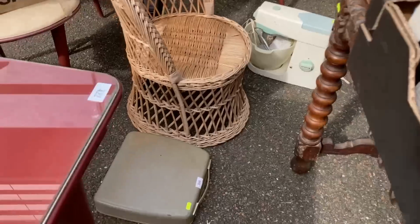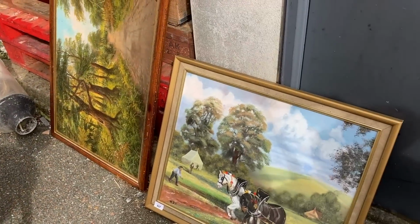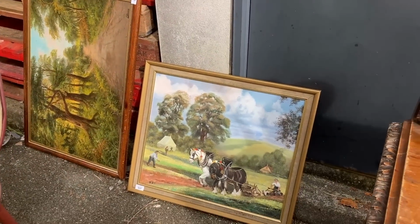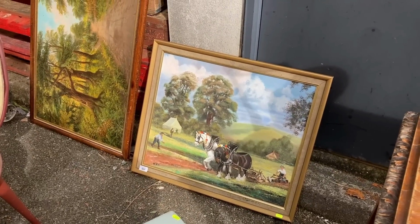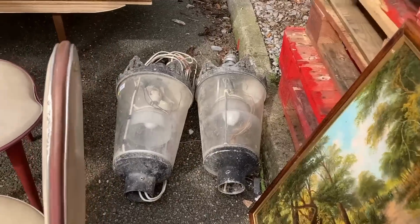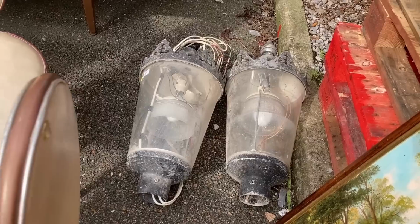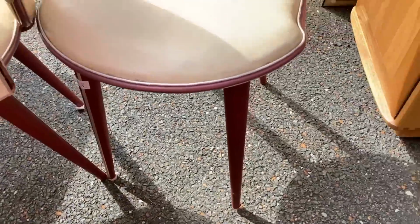Kenwood mixer, 50. A vintage typewriter, 30. Then we got some paintings. I get between 30 and 50 pound all day long for these style paintings, and they fly out. That horse one, I might get even more for that, so that could be 50 pound plus. Then we got these two vintage street lamps. I haven't got the basis for them, so I'll probably sell them as a pair for 50 to 75. Got a small lamp, probably 20 quid.